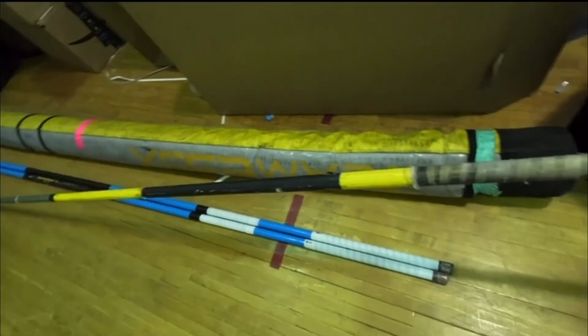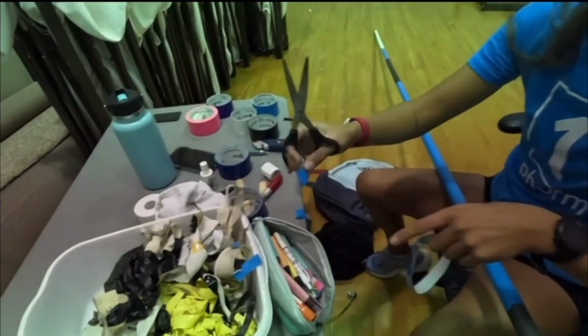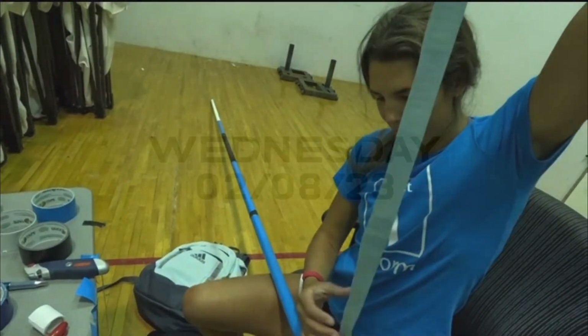So Nicole had today off, and this is what she's been doing all day. Little arts and crafts project. The poles are pretty. The poles are pretty, yep.